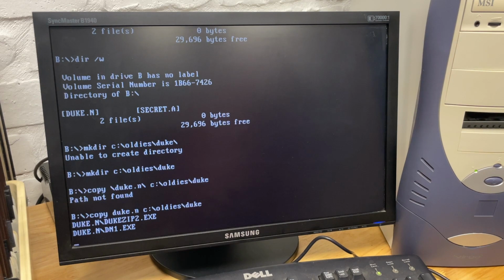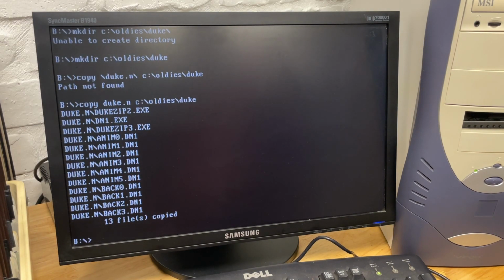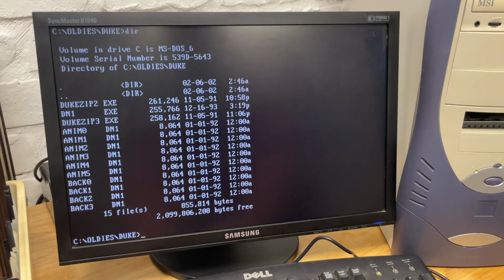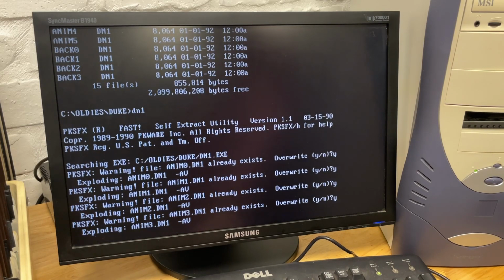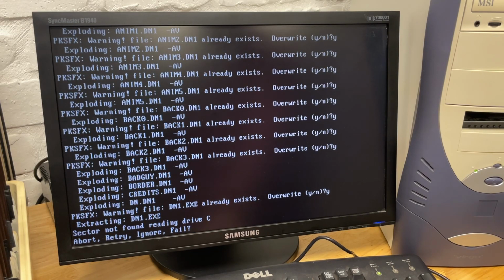And it's taking its time. You can hear the drive clunking away there. Actually sounds pretty smooth, surprisingly. Whoa, there we go. 13 files copied. Okay, so we've got a couple of self-extracting utils. Okay, so partially overriding. Yep, that's fine.